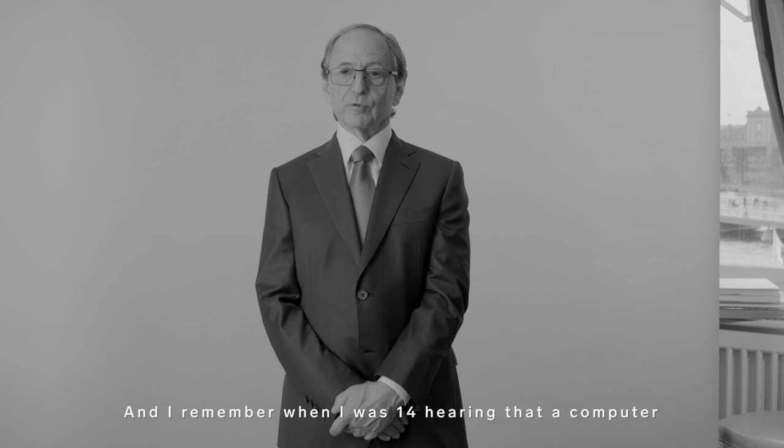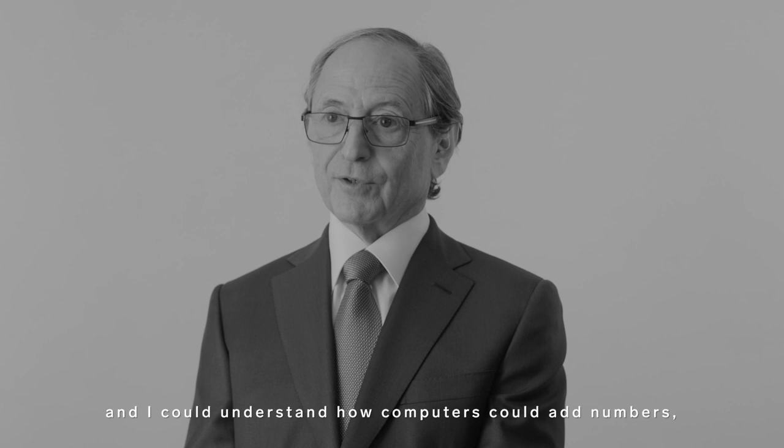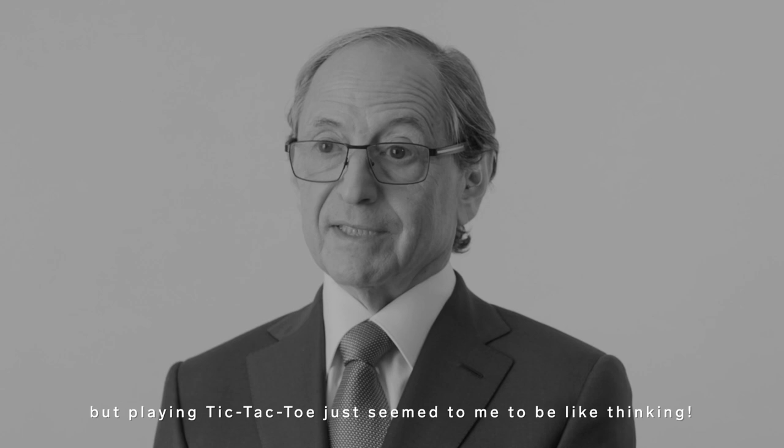My real passion was for computers, although they didn't really exist, and I remember when I was 14 hearing that a computer could play tic-tac-toe, and I was just so amazed. You know, I could understand how a computer could add numbers, maybe multiply numbers, but playing tic-tac-toe just seemed to me to be like thinking.